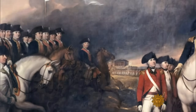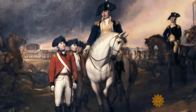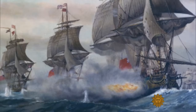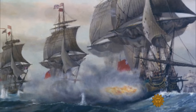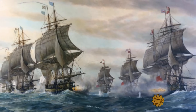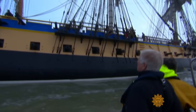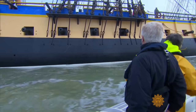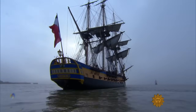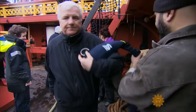They would prove decisive. French ground troops played a major role in the final defeat of the British at Yorktown, Virginia in 1781, and that victory would not have happened if French warships hadn't beaten off a British fleet in the Battle of the Virginia Capes. A lot of that has been forgotten as water has passed under the keel of history. The new Hermione was built to refresh people's memories. And stepping aboard is like stepping back 250 years.